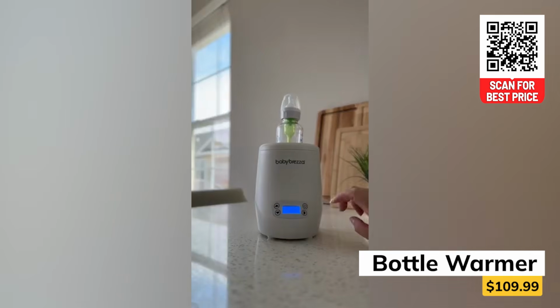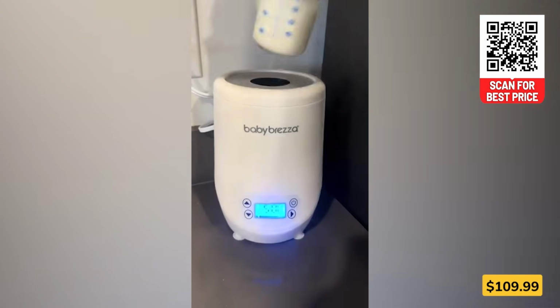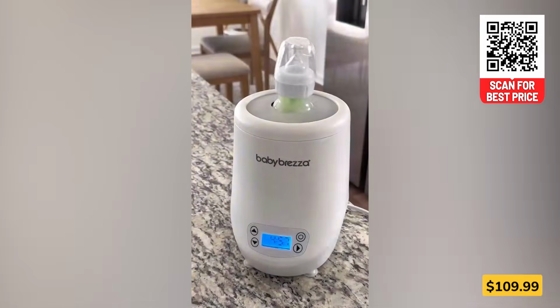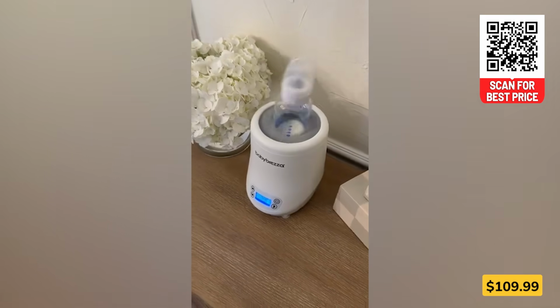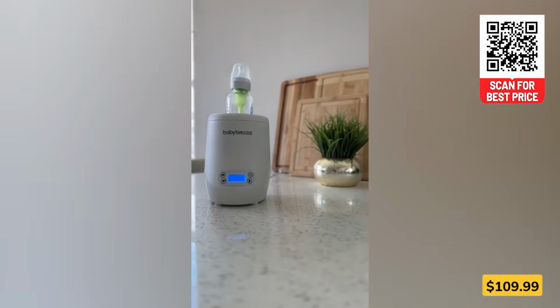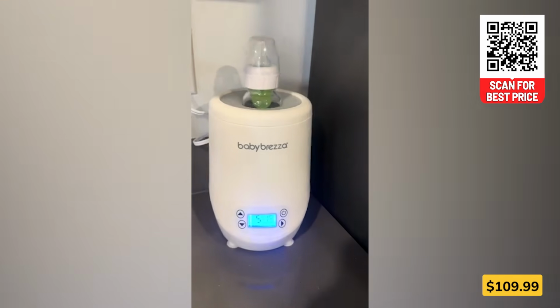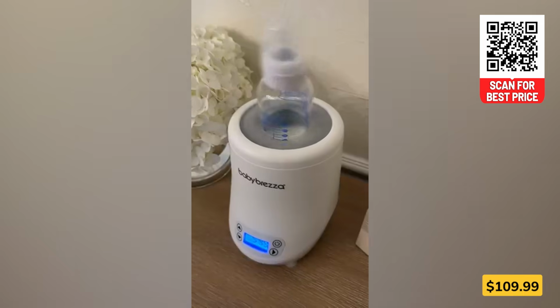Say goodbye to unevenly warmed bottles. This waterless baby bottle warmer uses hot air only, keeping bottles completely dry while protecting every nutrient in breast milk or formula. Its gentle rocking motion mixes and warms evenly, so no more shaking or wrist testing.